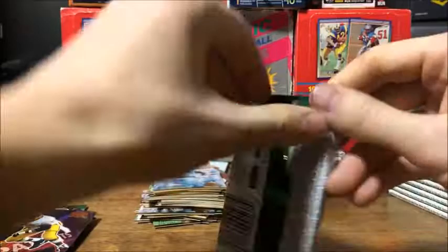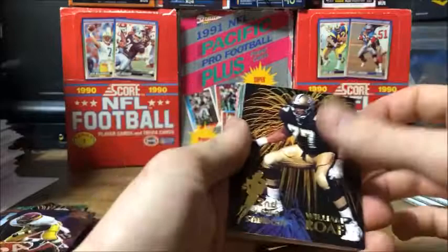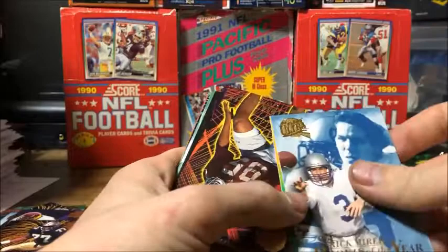Well, that one didn't rip well. Try the other side. I'll start out with a second year standout, William Roth. Well, this is an interesting pack. Got a Rick Meyer, Rookie of the Year.